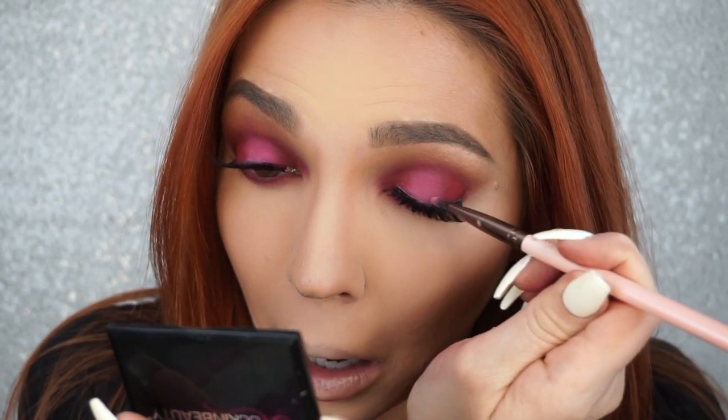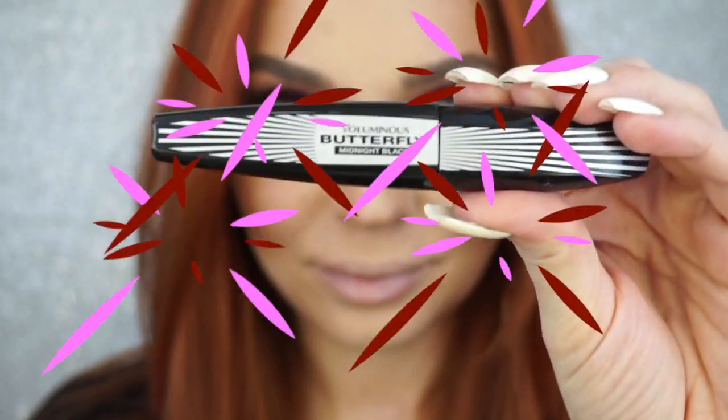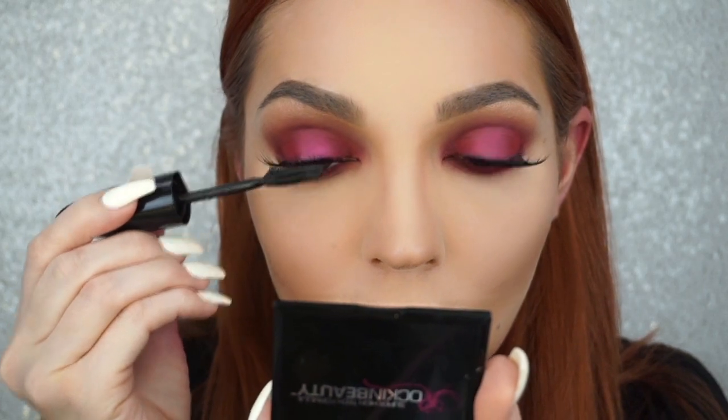These right here are my favorite eyelashes. Ooh, they look so good. And this is a little trick to conceal the eyelash glue in case you don't want to wear eyeliner. Basically just cover it with the same color eyeshadow. This is actually my favorite drugstore mascara.